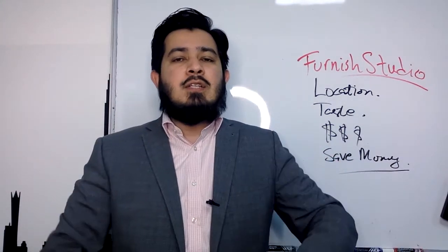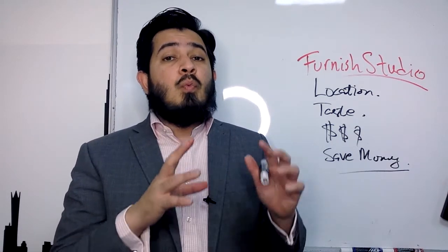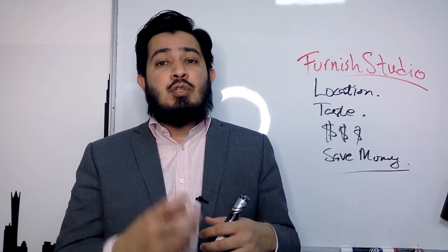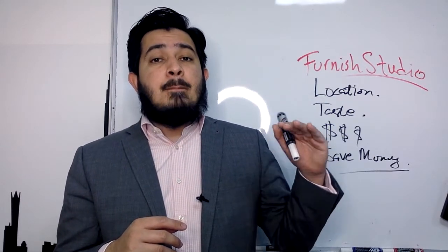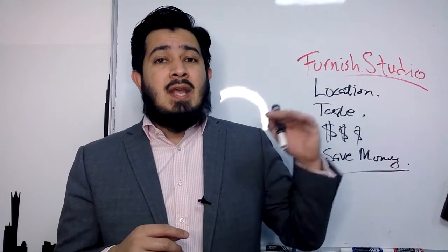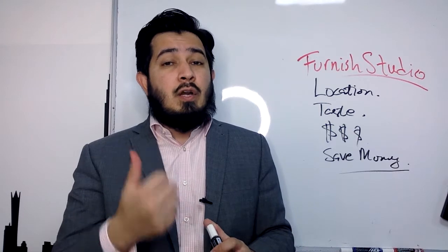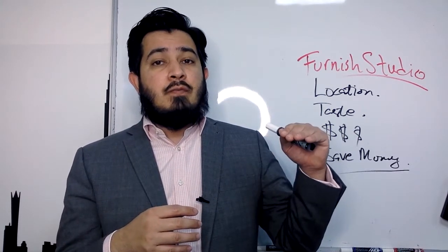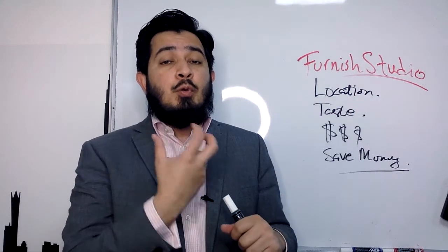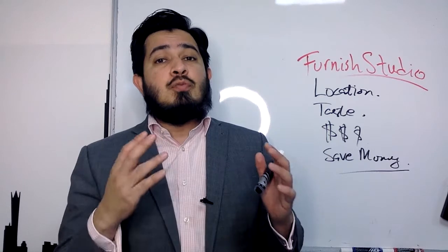Essentially speaking, it's going to depend a lot on what location this studio is in. If you've got a studio in a mid to high end range, then it's a question of what kind of furniture you're going to be bringing in, right? Because if your studio is in a very specific location, people who rent there have a specific taste, so it's definitely not going to be super cheap.